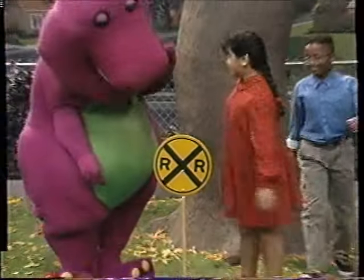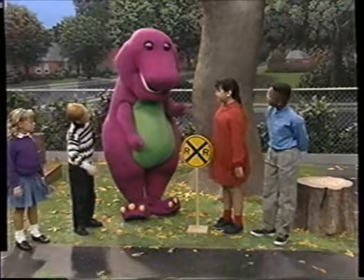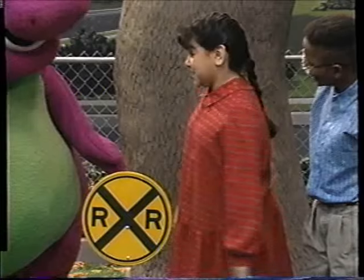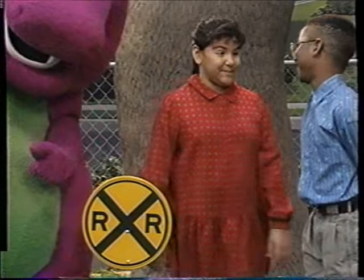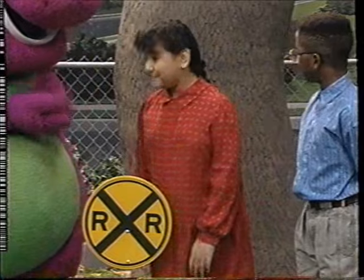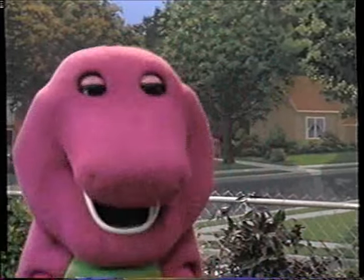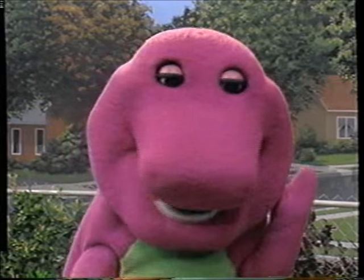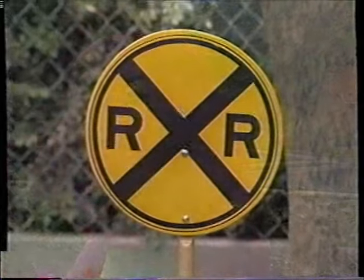Oh, my. Here's another sign. What do these two R's mean? R stands for railroad. Some zoos have little railroad trains that you can ride in around the zoo. Oh, boy, I love to ride on a train. Is that a train I hear coming now?